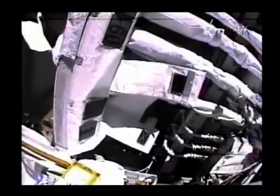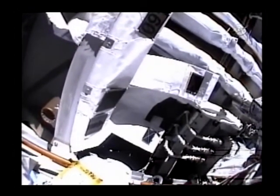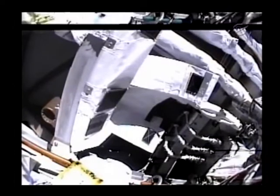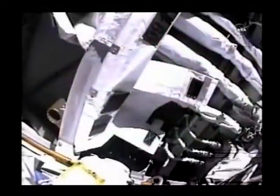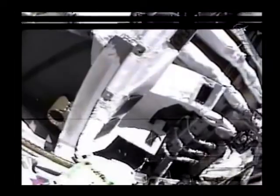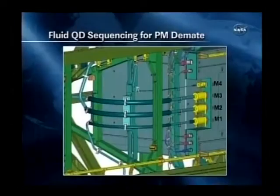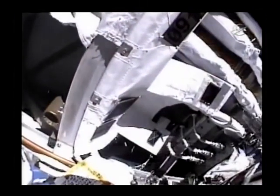Doug Wheelock continuing to work with his pistol grip cordless drill tool, using a socket on the end of that drill to release these clamps, loosening up the hoses so that they'll be able to better work with the quick disconnects and disconnect those from the fittings on the failed pump module. He has completed the release of the first and is working on the second of 4. Sorry, Will. We had a brief glitch on the EVA duration clock. We're now back up with an accurate clock, and it stands at 58 minutes and 26 seconds into today's spacewalk.